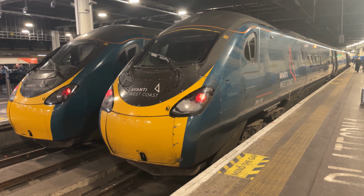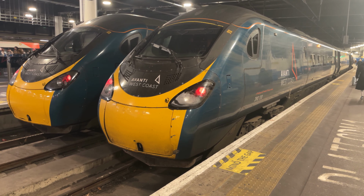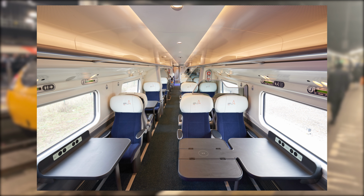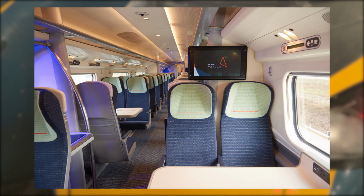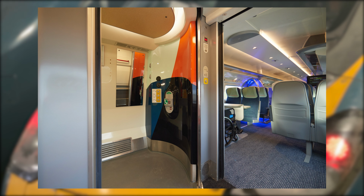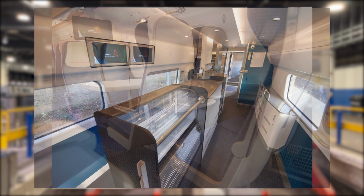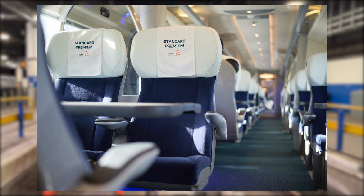Avanti West Coast has recognized that the interiors need a refresh, and have already begun the process of refurbishing their Class 390 Pendolinos. The new interiors will feature new seats in both standard and first class, improved lighting, better incorporation of technology, more outlets, refurbished toilets, and more. For the 11-car train sets, the refurbishment includes the conversion of one of the first class coaches to a standard class coach to increase capacity. This change could come at the cost of a more expensive ticket price for first class, but we'll have to wait and see. 13 newly refreshed trains are already out on the network, with more on the way in the coming months.